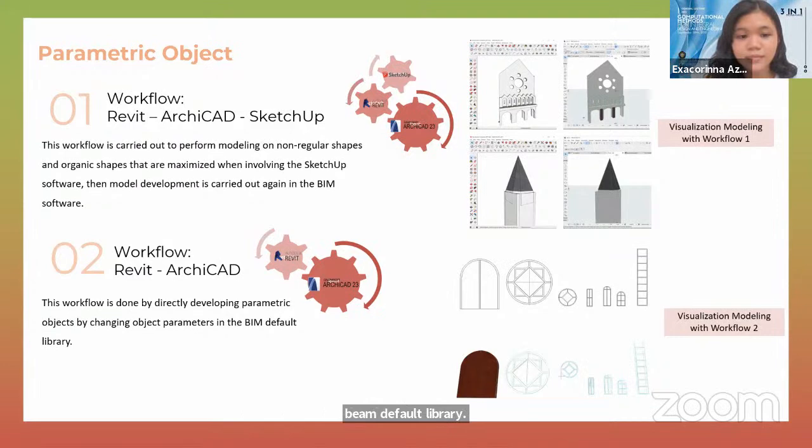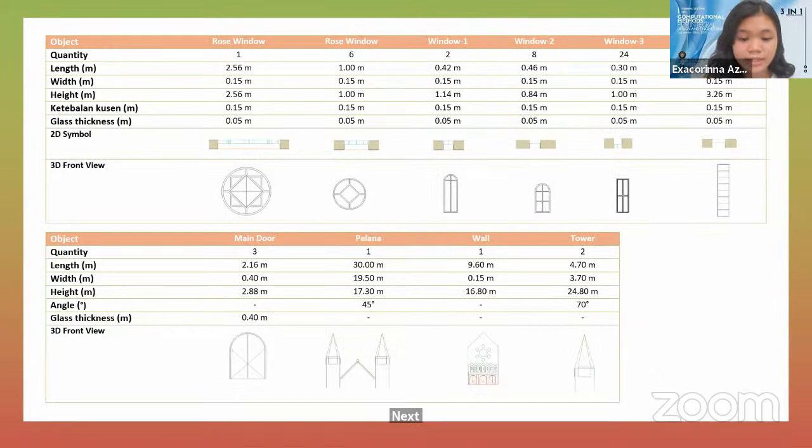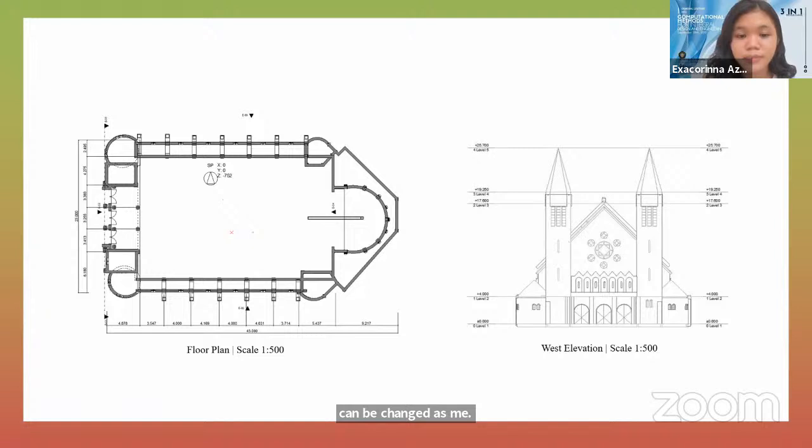This is the result of the parametric object library, where there are parameters that contain information and can be changed as needed. And this is the result of the whole Ijen building with the HBIM parametric object library, after being combined.